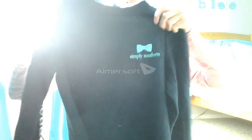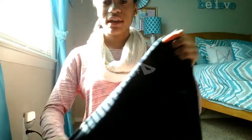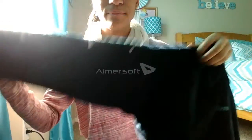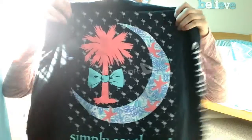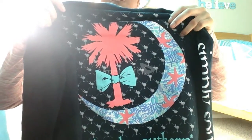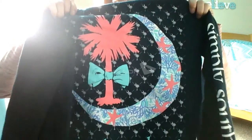And the last thing that I'm going to be showing you guys for my February favorites is this Simply Southern shirt, and it has a mint green bow right here, and it says Simply Southern. And on the sleeve, it also says Simply Southern. And the back is my favorite part ever, and it has a half moon right here, and starfish and coral. And then right here it has a pink palmetto tree with a mint green bow, and on the bottom it says Simply Southern Collection.